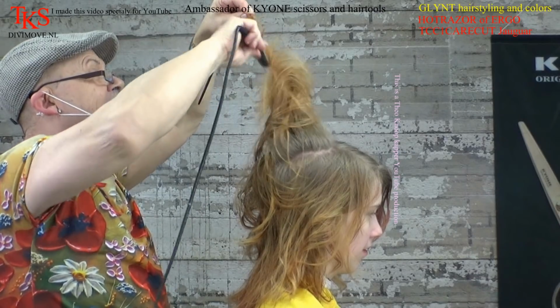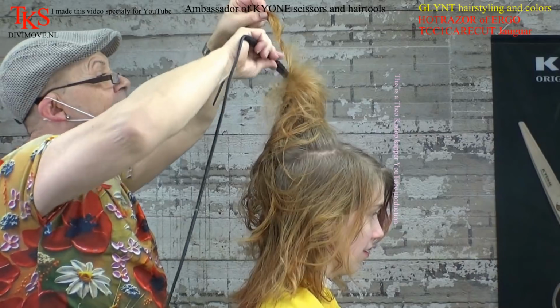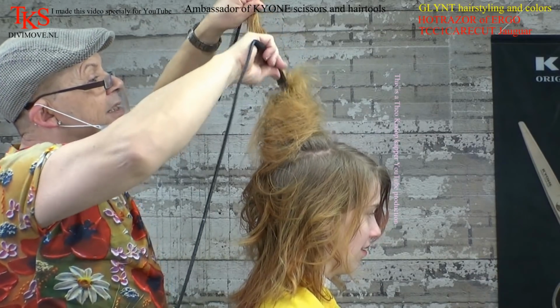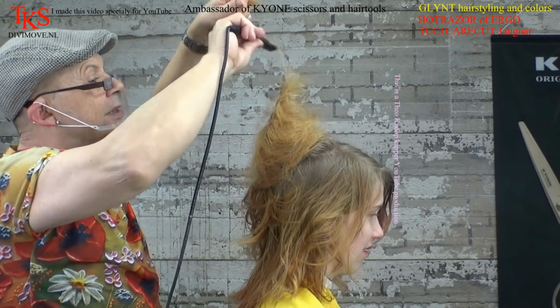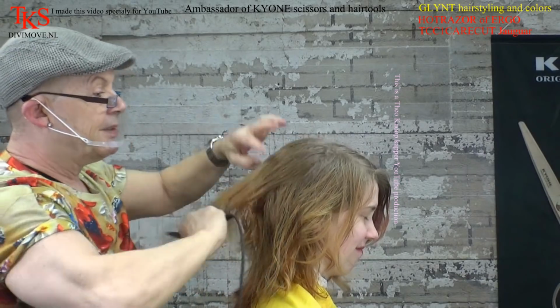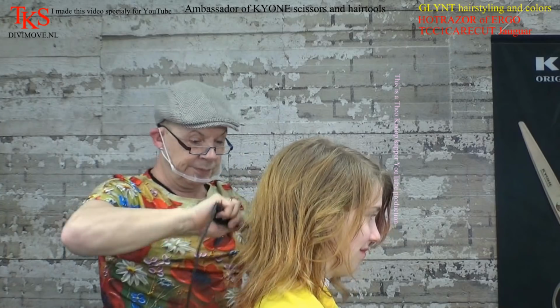And this gives a free feeling of hair. So it's more jumpy, more playful. And stay twisting there. Left to right to the left. So now it's still long hair. But look how nice this falls.